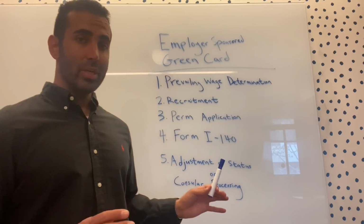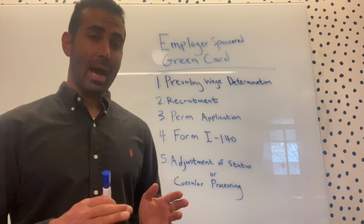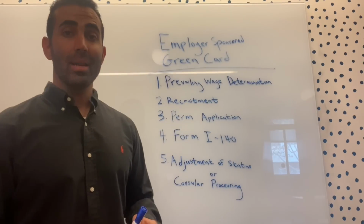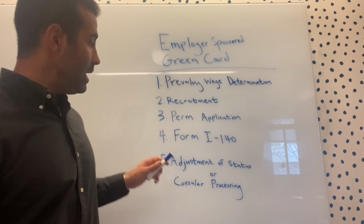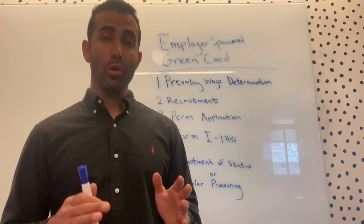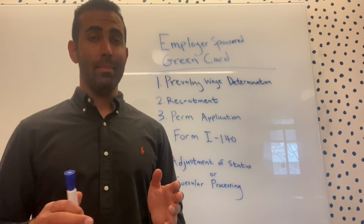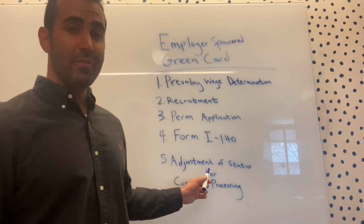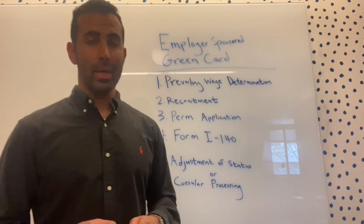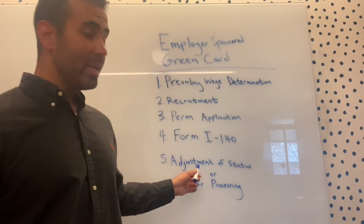So a few more points that I want to mention about steps number 4 and 5. In certain situations, you first have to file the Form I-140 and get the I-140 approved before you can move to step number 5. But in certain situations, you may be able to do steps 4 and 5 concurrently. In order to do steps number 4 and 5 concurrently at the same time, that means that there must be a visa number available at the time the Form I-140 is being submitted. Basically meaning that there is no visa retrogression, that the priority date is current.